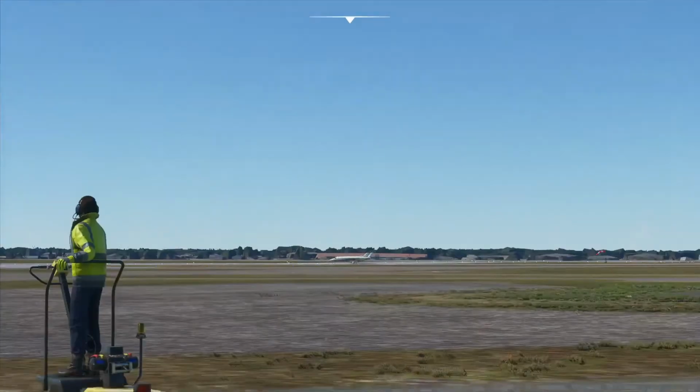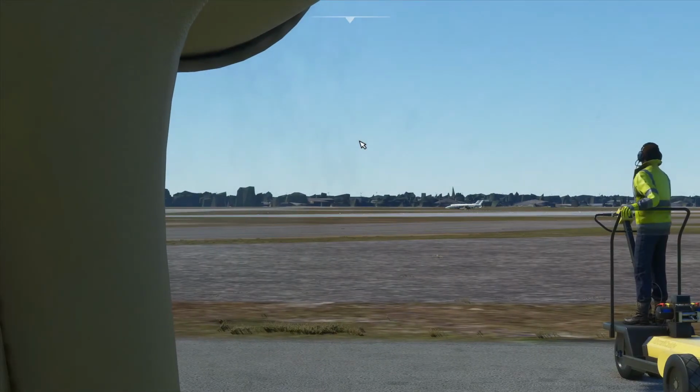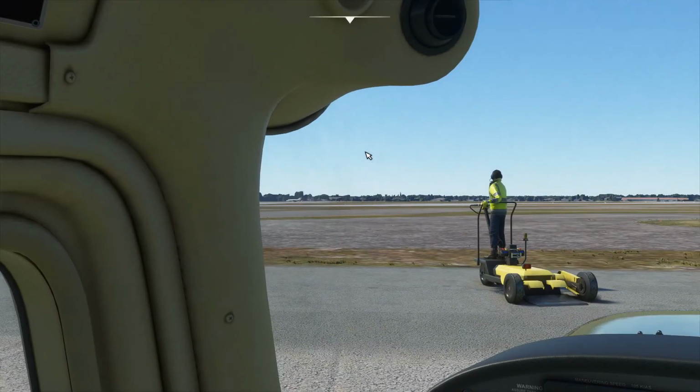Oh, looks like we got a little Cessna Citation taking off here. Nice. Wow, this is a nice busy airport. I really like it here.